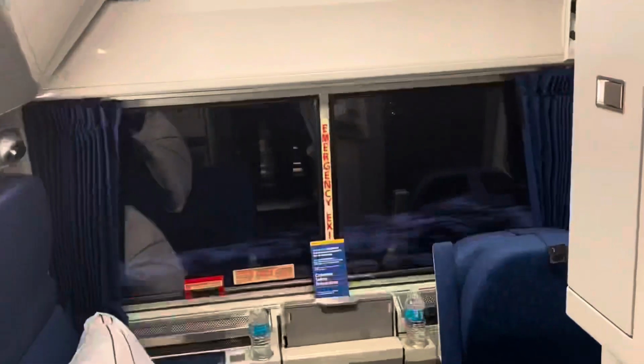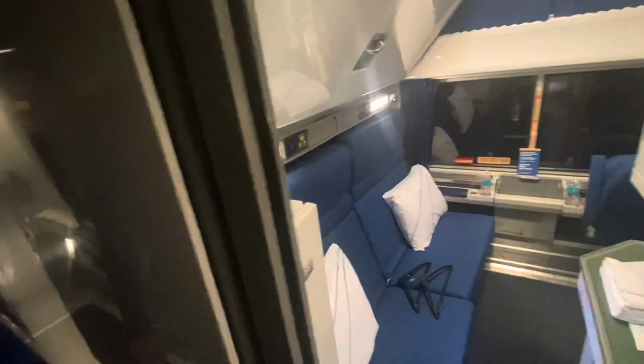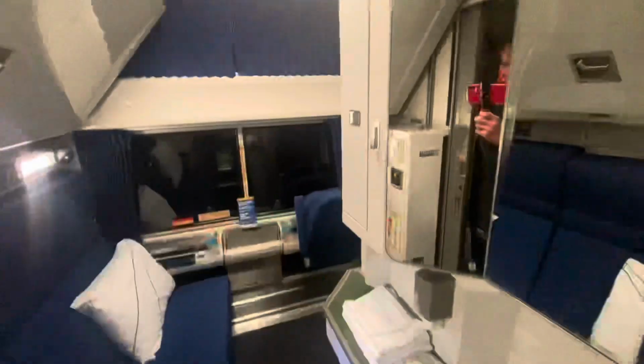That's the shower along with the bathroom, and then of course you have this sink right here. There's a small little closet right there if you want to put anything miscellaneous. And then of course up there you have a little luggage rack. Oh, look at that. So that's the bedroom. That's the bed. That's the one that costs a little bit more than these right here, actually.